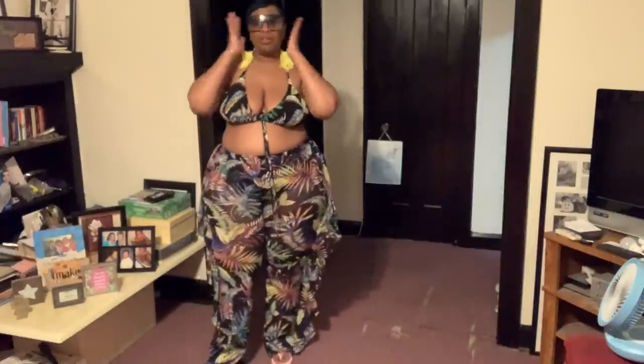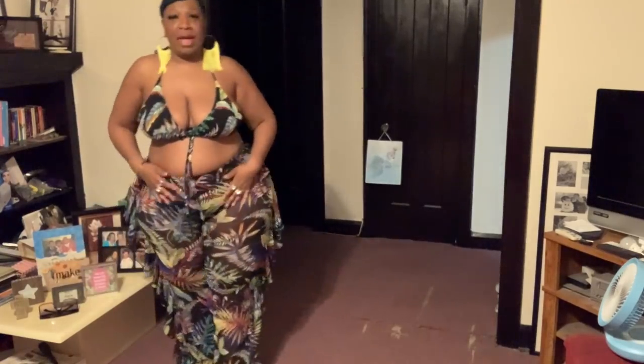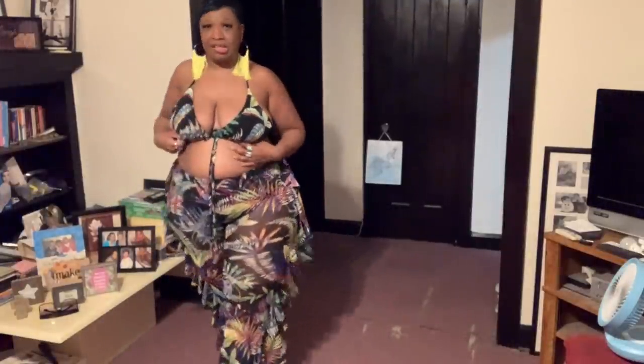So anyway, you get three pieces. Maybe I need to take these off. I was just trying to show y'all what it looked like with some sunglasses, okay? You get three pieces. You get the pants. And like I said, the pants got this little ruffle detail down the side. And then you get this bikini top right here, okay? But you got to make sure that your boobs are in here correctly.